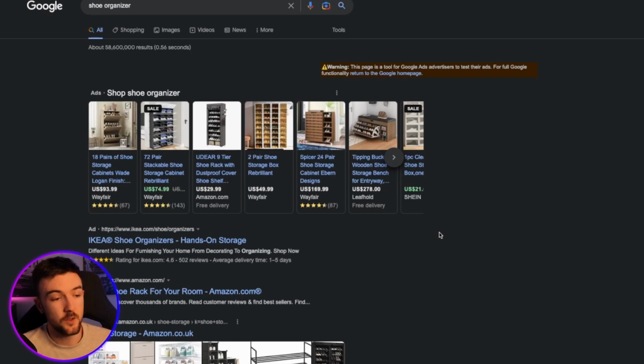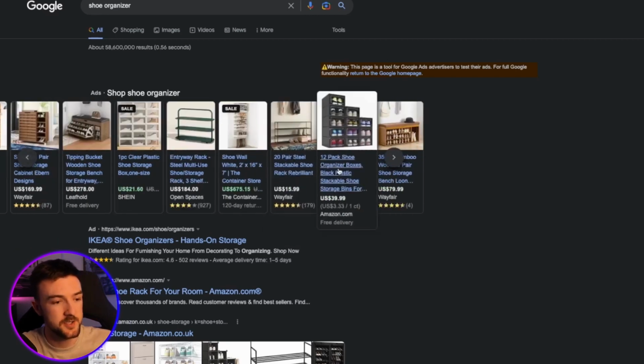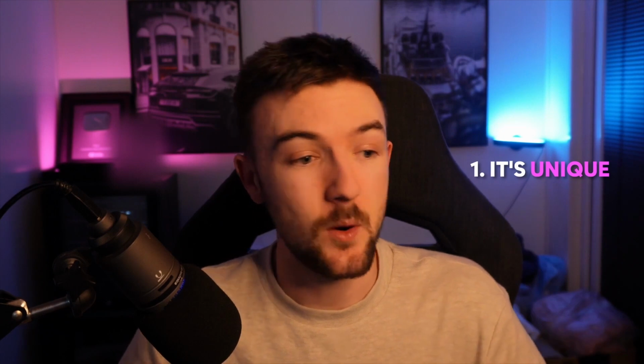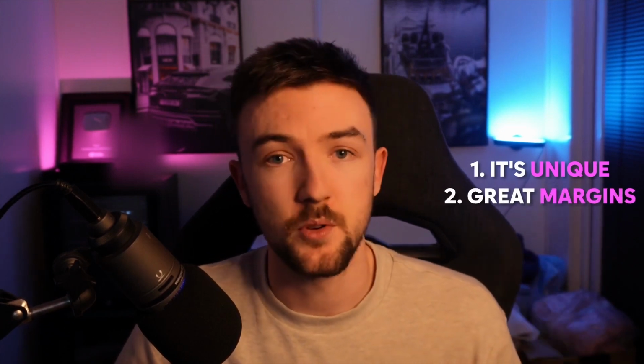But you can see here, a lot of these shoe organizers are going for way over $100. You can see 170 there. I know these ones, for example, are wooden, but people might not have the space for a massive bulky thing like that, and it'd be convenient for people to have these pop-up ones. So for one, it's unique and it will stand out on the Google Shopping Network, and two, there's great opportunities with margins with products like this.